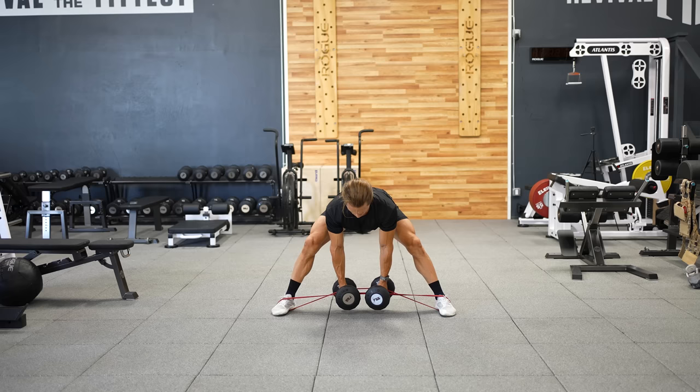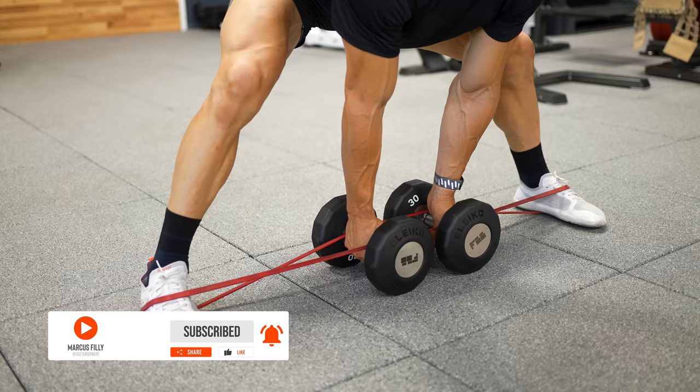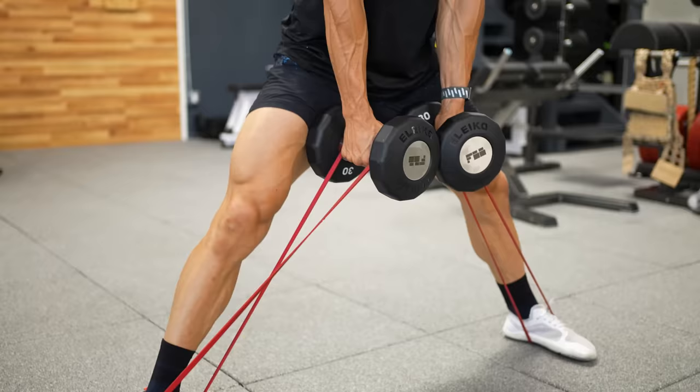A lighter load at the bottom when the band is more relaxed will hopefully allow you to get a better stretch without feeling vulnerable at the bottom of the repetition. When doing Romanian deadlifts, what we want to do is find a fixed angle for your knees to stay at. You don't want to let them flex beyond that. They don't need to be perfectly straight for this exercise. Upwards of about 20 degrees of bend in the knee is actually pretty good.